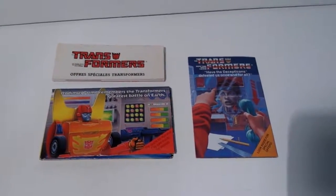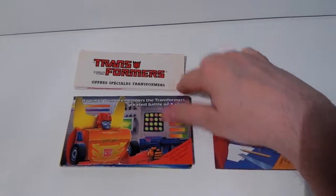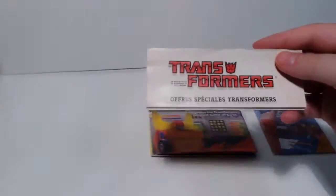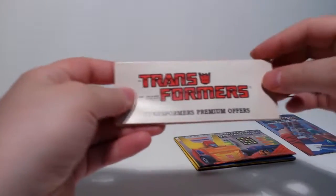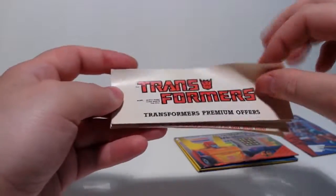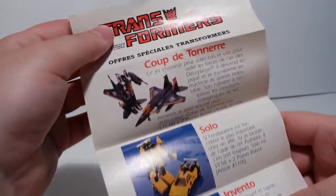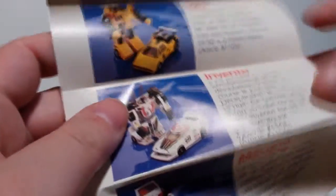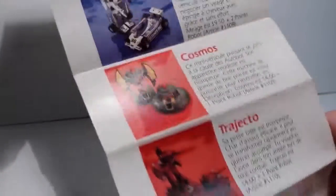Alright, now we got some special mail-away junk. So let's start with this one here. Offers Speciales Transformers. Don't worry, there's an English side to this. Transformers Premium Offers. Oh my gosh, this is special. Premium. There. Solo. Solo? That don't look like no Han Solo to me. Invento. Trajecto Rapido. No. Okay.